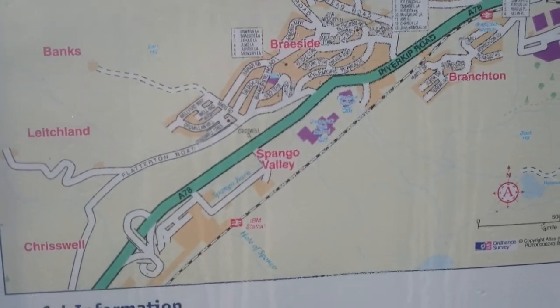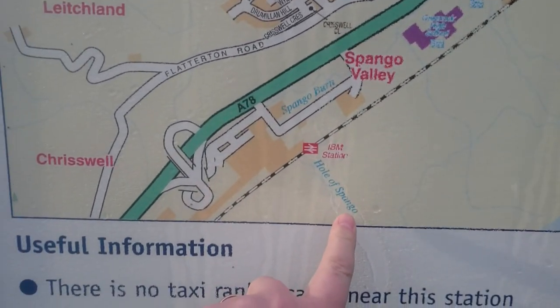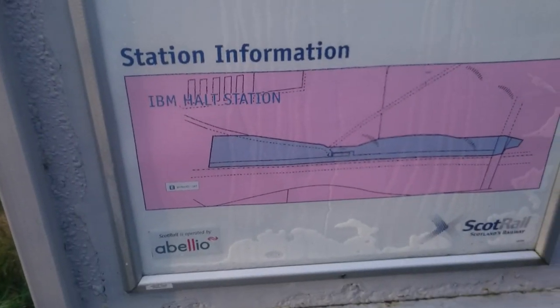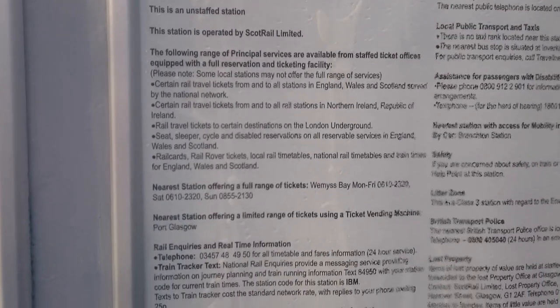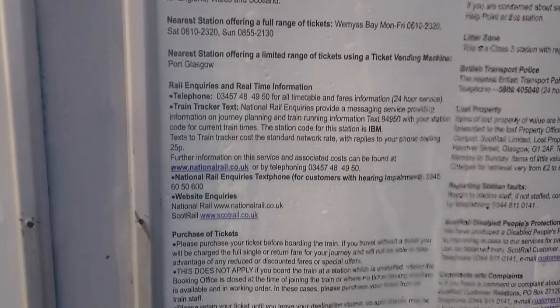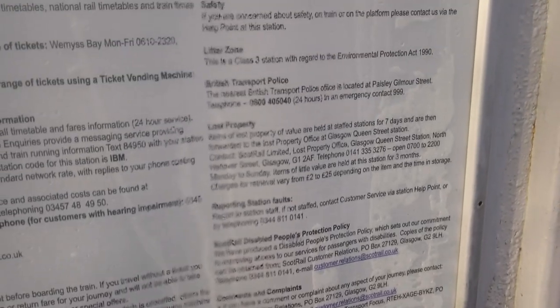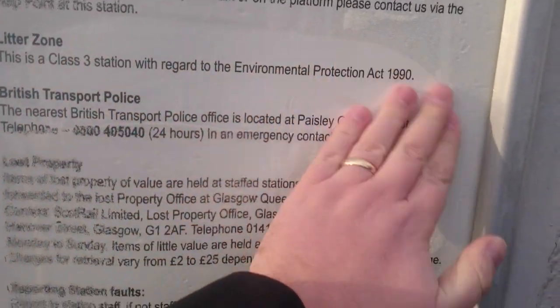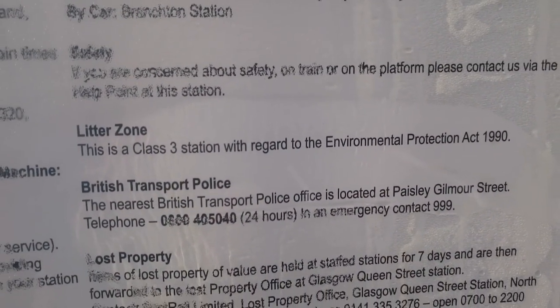Where are we now? The Spango Valley. The whole of Spango. No taxi rank. Invercargill Road. IBM Halt Station. You got your customer information thing. Station owned, operated by ScotRail. Purchase of tickets. Right. Litter zone. Class 3 station for Environmental Protection Act. Anyway, we're going to have a wander up here.